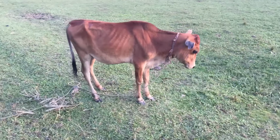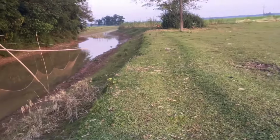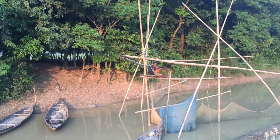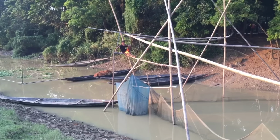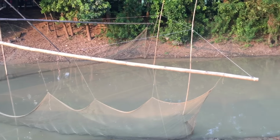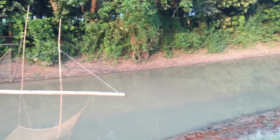Now this cow didn't like me recording, and so didn't the fisherman that you're about to see. A few kind words and he's okay with me recording him. He also told me to go further down to get a better view of the village.